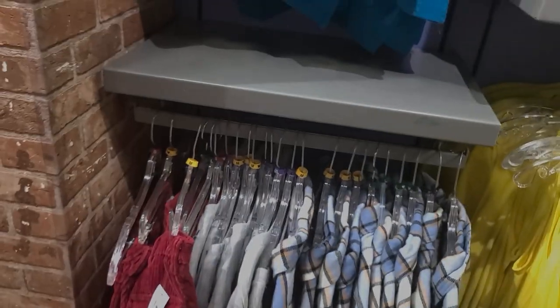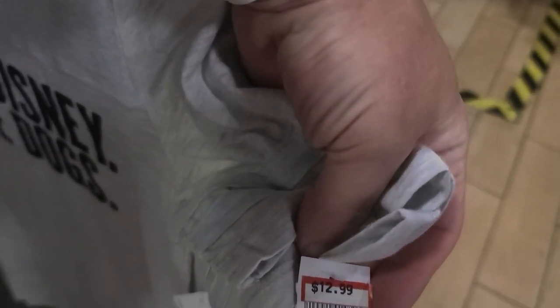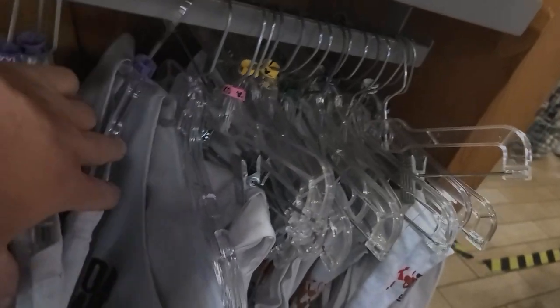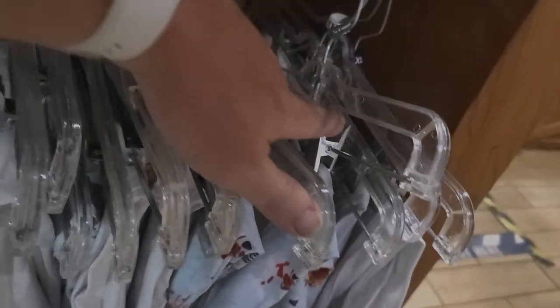and we'll be getting new stuff because we all love, oh look, you say cat lady like it's a bad thing. That shirt is $12.99, was originally $36.99. They have that in extra small, small, medium, extra large, and 2X. And More Disney, More Dogs, they have that one. That one is $12.99, extra small, small, medium, large, 2X. And it looks like they have the leggings to go with it. The leggings that go with it are $12.99. They have those in extra small, medium, large, extra large, and 3X.